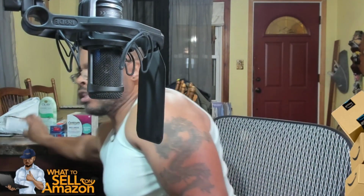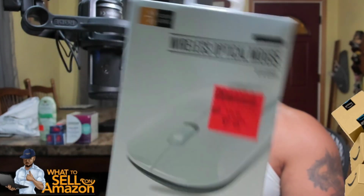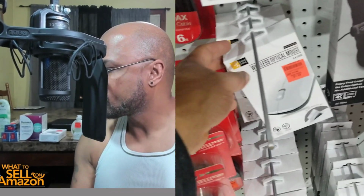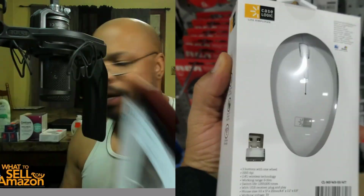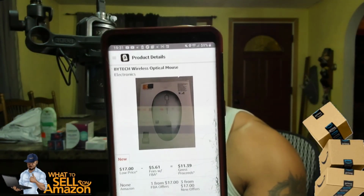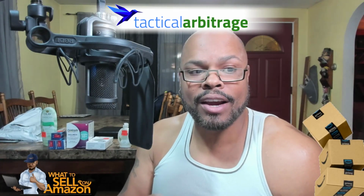So the next thing that I decided to get was this Case Logic wireless optical mouse. And you can see I paid $7.99 for that. And again, while I was in the store, what was I looking at? Number one, I was looking at the rank. Okay. And it didn't even have a rank on there that I could see. But I looked at the gross proceeds. Okay. And then from there, what I did was I went into Tactical Arbitrage right on my phone, and there I could get the estimated monthly sales. But what we're going to do, we're going to come over and look at that product.